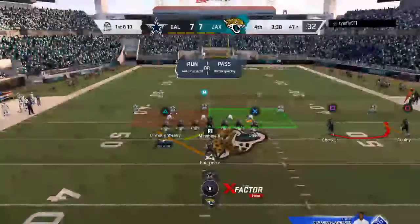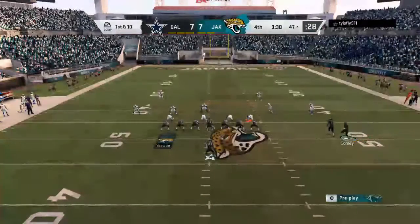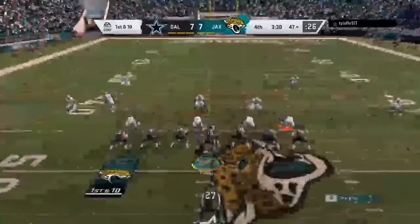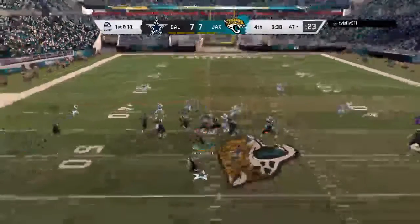Watch my 4. Here we go, here we go. Go. Get it. Whip, whip, whip, whip. Watch the whip. Sponge, sponge, sponge. No, no, no. Hit it.